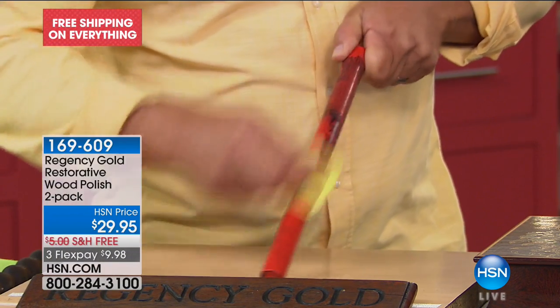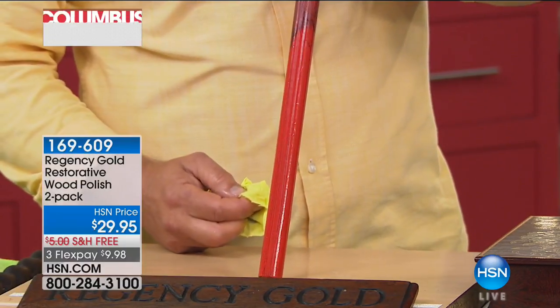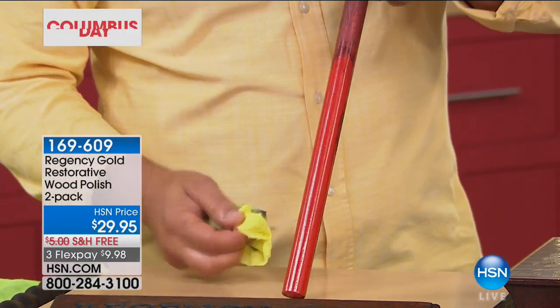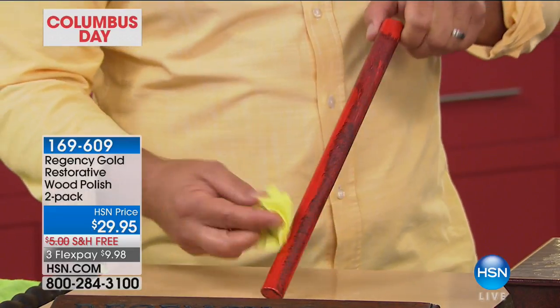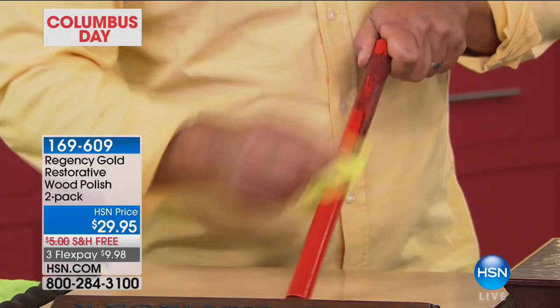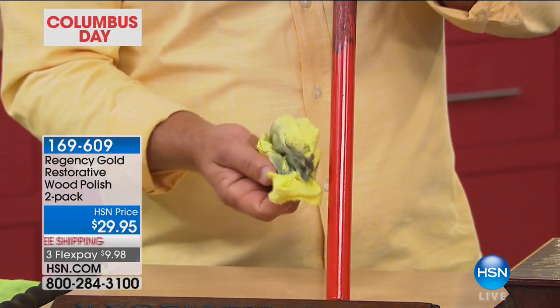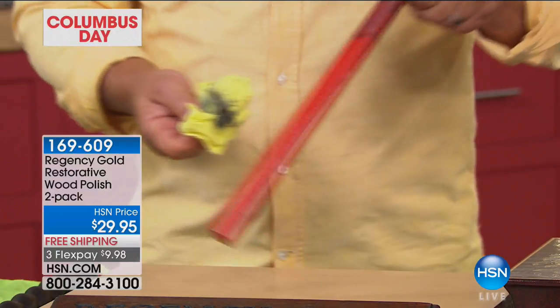We sell more than 2,000 typically in a regular airing because, again, this is not just cleaning, it's polishing, it's protecting. Yeah, even on painted wood. I mean, maybe you've got kids' furniture that's painted, or maybe you have a smoker in your house and you have nicotine stains that get on your furniture or your woodwork. Regency Gold will remove that, and again, it does it gently.